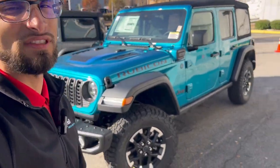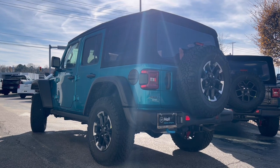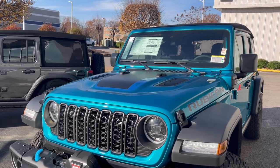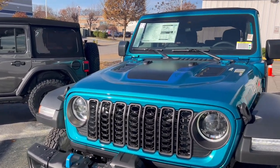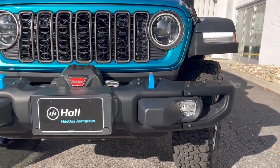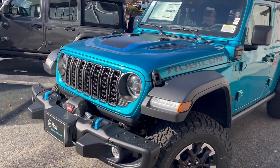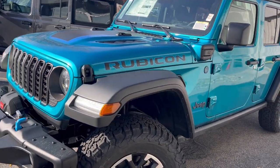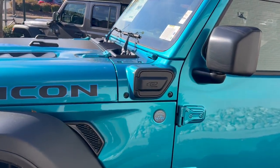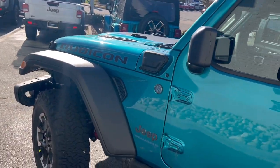Right behind me, I have the 2024 Jeep Wrangler Unlimited 4-door 4xe that you inquired about in the Bikini Pearl Coat. This thing is absolutely amazing. It has the new redesigned 24 body front grille fascia. This has the Warn winch built right into your bumper. You have blue tow hooks representing that it is a 4xe. You have your PHEV plug-in on the side there. You have the blue trail rated 4x4 badging, Rubicon.